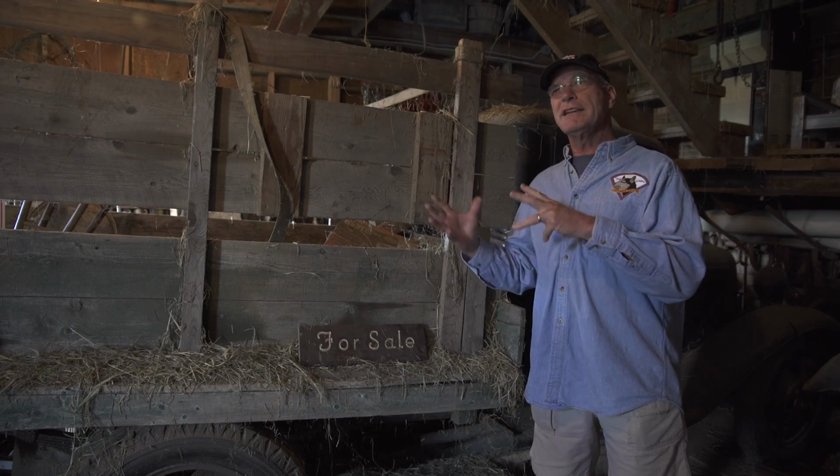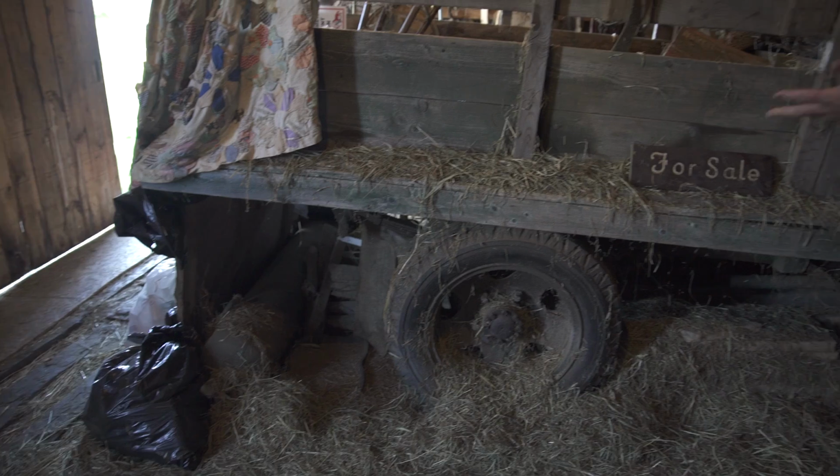Interestingly, he probably has 30 cars. He's the guy that people call when they want to get rid of cars, somebody passes away, and that's how he acquired a vehicle like this truck. Go find that guy in your town, or better yet, become that guy.